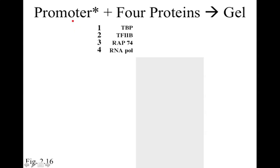They take the radioactive promoter, mix it with 4 different proteins, put it on a gel, and turn on the current. In this case, they had RNA polymerase, RNA pol, and then they mixed it with 3 different transcription factors they knew bound to this particular promoter. In the first column, we do our negative control, where none of the 4 proteins, either the 3 transcription factors or RNA polymerase, were incubated with the promoter. They turned on the electrophoresis, and the promoter migrated all the way to the bottom. It looks black because it's the radioactivity exposing the X-ray film.